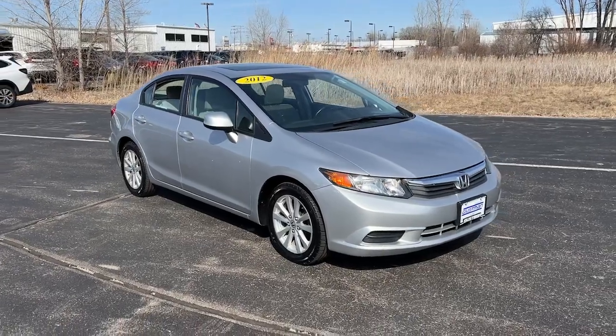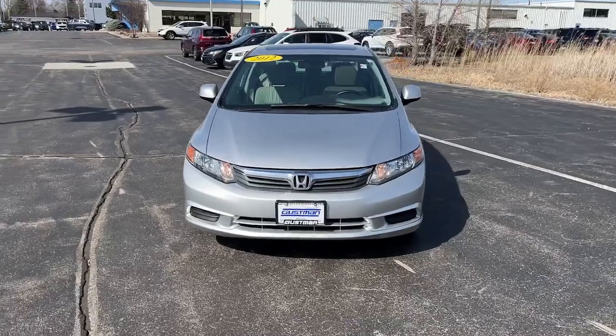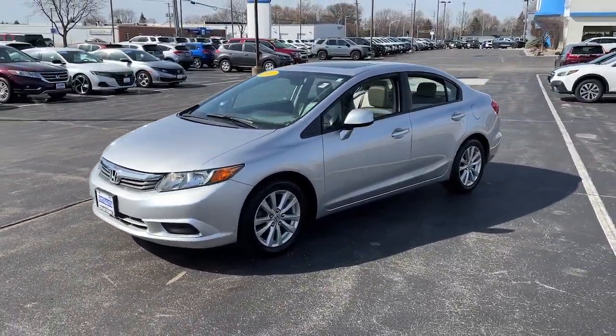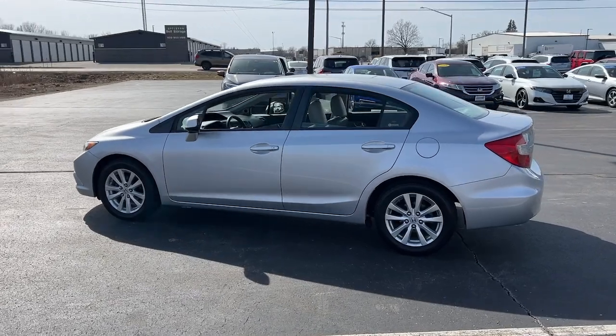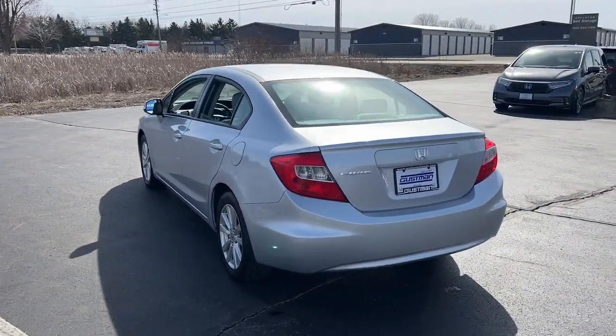Go home happy with the 2012 Honda Civic. This vehicle is an outstanding buy with fewer than 100,000 miles on the odometer. You'll fall in love with the Civic sedan, the practical compact that delivers smooth, responsive, powerful performance, advanced safety technology, refined looks, and industry-leading efficiency.